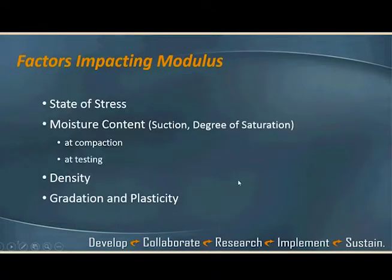So basically, the bottom line, I summarize it. The state of stress is important. The moisture content, suction, degree of saturation, these are all the same parameters. The best thing to do is go with degree of saturation, but I personally like moisture content better because I understand it better.